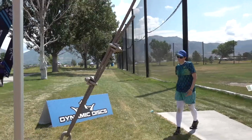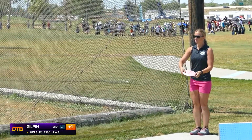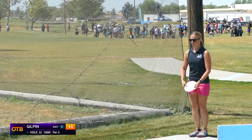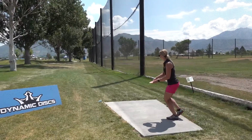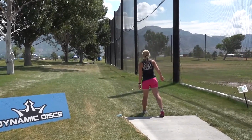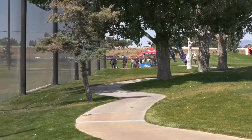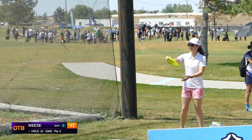Yeah, as you see, Ella hits the gap but gets caught up by that last tree. She'll have a long birdie look. Plays the 5th easiest hole here on day 4, averaged right around par. Sarah looking for a little bounce off of the net. Looks like she might have got caught up by that metal pole.